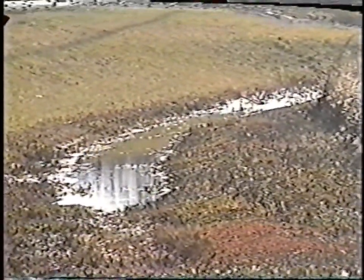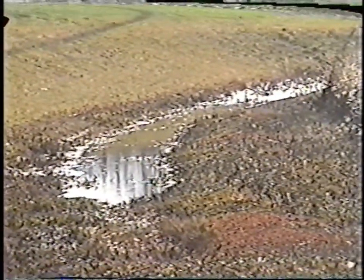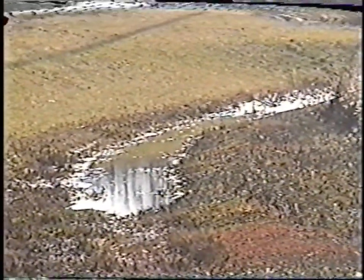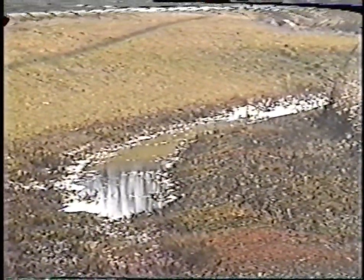It's common to have Fowler's toads, American toads, spring peepers, and green frogs all calling from this little roadside ditch. If it's a little bit deeper, a little more extensive, in the summer it also will have bullfrogs chorusing from it.